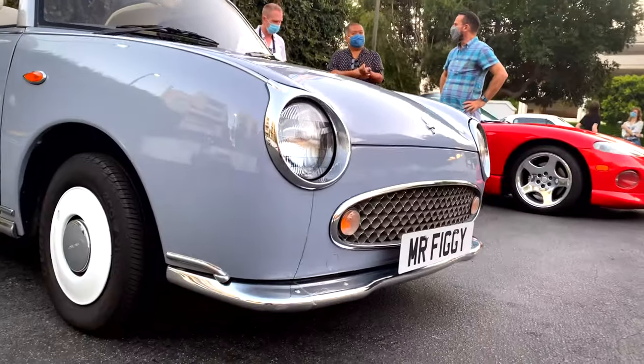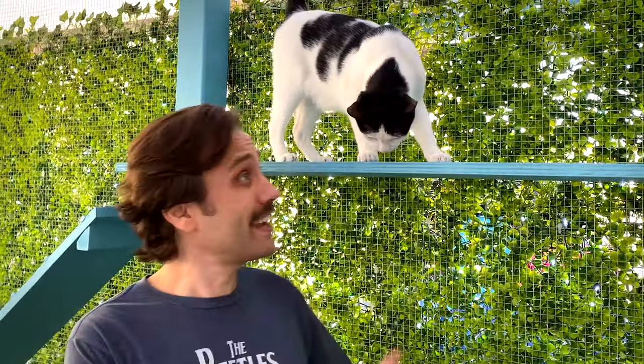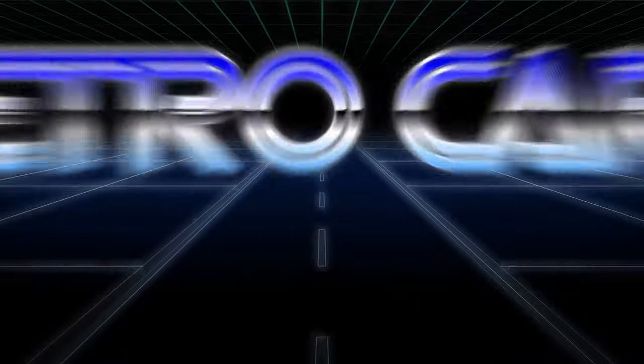And you'll never guess which one has less than 5,000 original miles on the odometer. Oh, and as a bonus, cats. What's not to love?